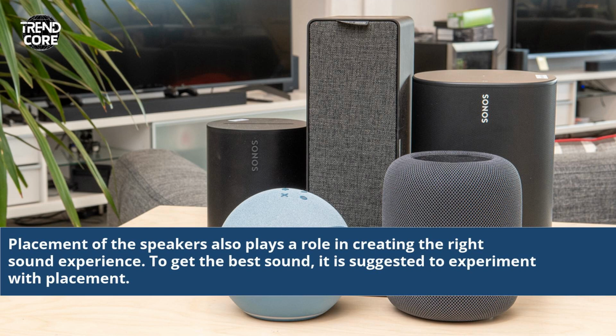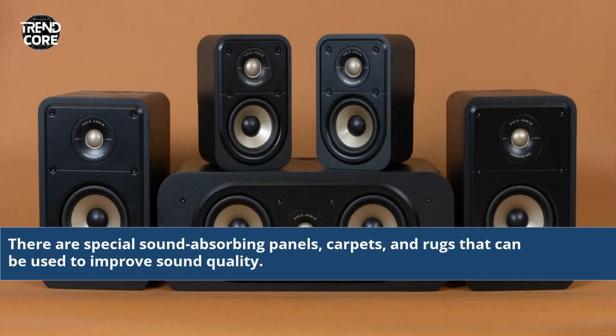Placement of the speakers also plays a role in creating the right sound experience. To get the best sound, it is suggested to experiment with placement. There are special sound-absorbing panels, carpets, and rugs that can be used to improve sound quality.